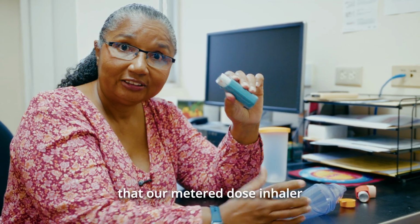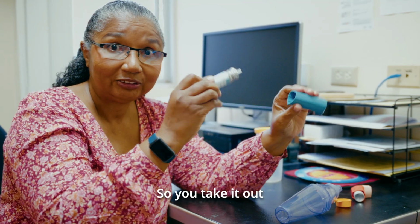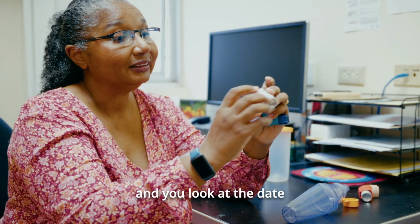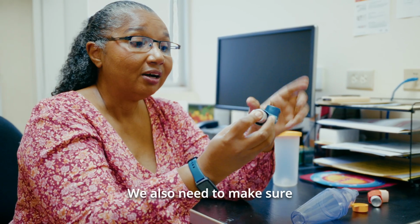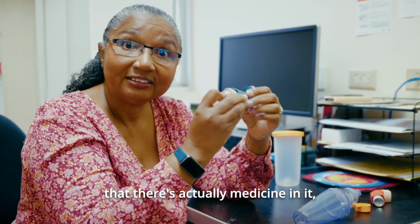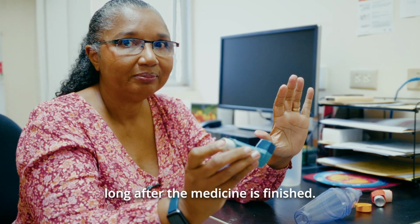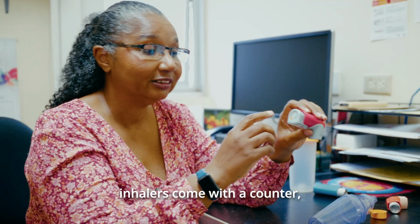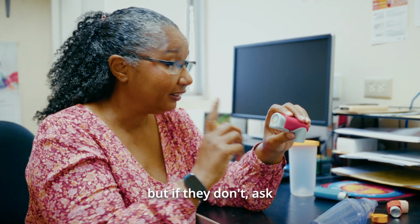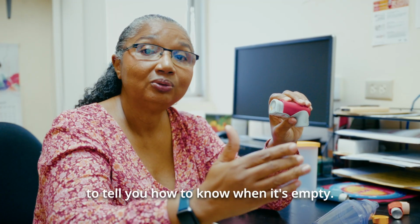We're going to make sure that our metered-dose inhaler is not expired if we haven't used it for a while. So you take it out and you look at the date to make sure that it's still good. We also need to make sure that there's actually medicine in it, because it will shake and spray long after the medicine is finished. So some metered-dose inhalers come with a counter, but if they don't, ask your doctor or pharmacist to tell you how to know when it's empty.